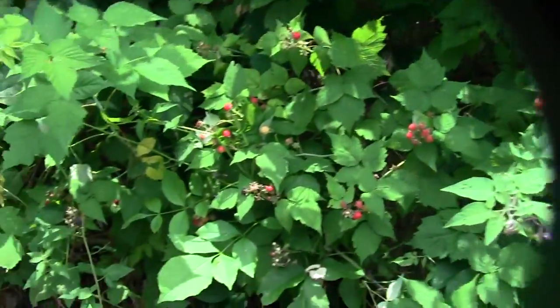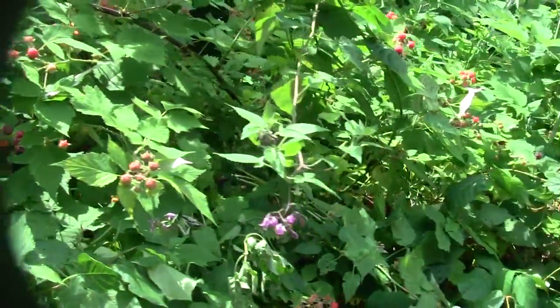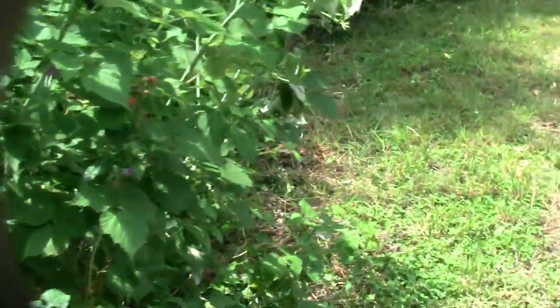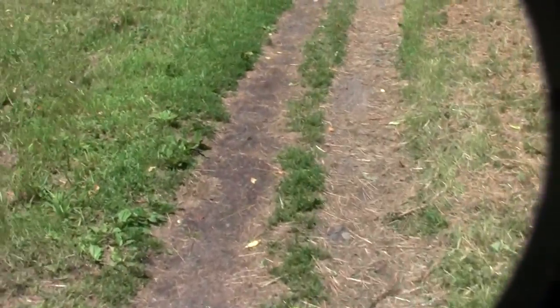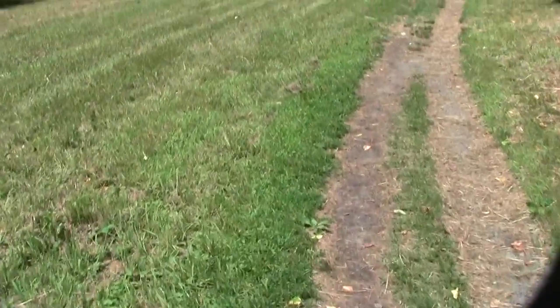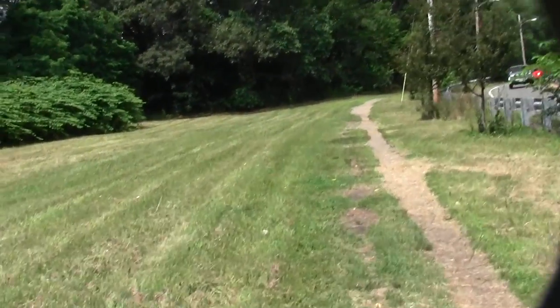Look at that. Blackberries ripening. Interlaced with something from the nightshade family, it looks like. Nice little mini meadow zone.